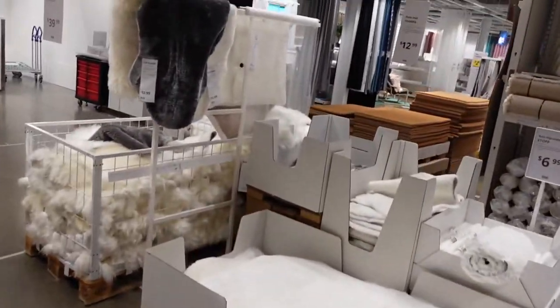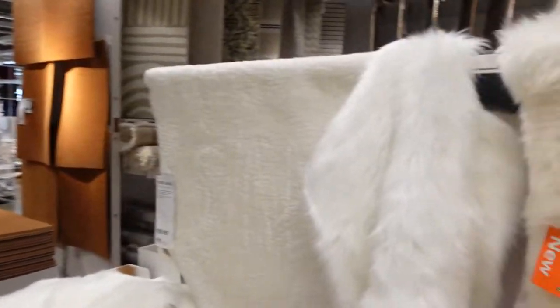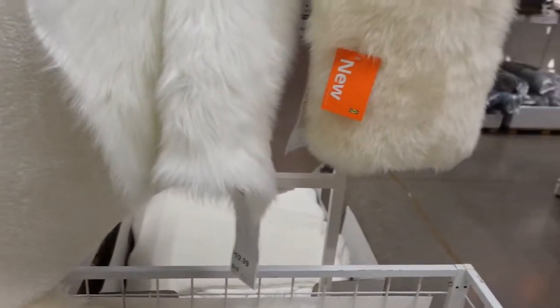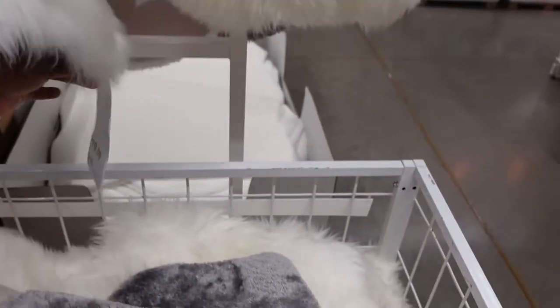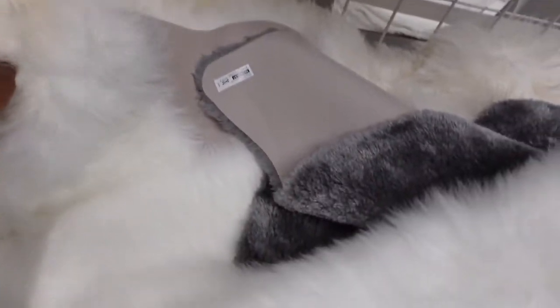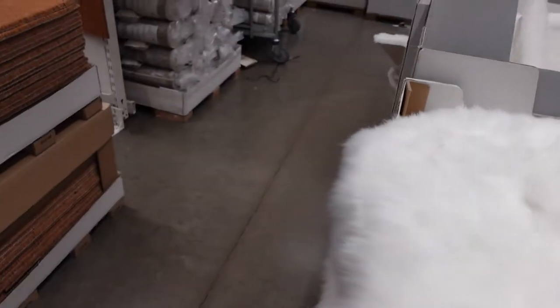I like these. This is the one that I was looking at last time. Now I kid y'all not, this is a nice size. How much is this? Okay, $20 ain't bad. $20 is not bad. Hold up, so y'all can see. Y'all probably can't pick this color up. Oh, I don't like that. I don't like how that feels. But I do like this one.